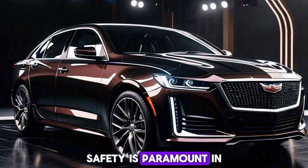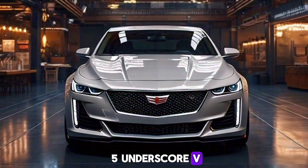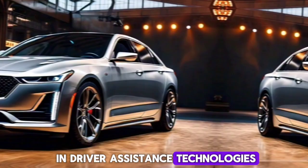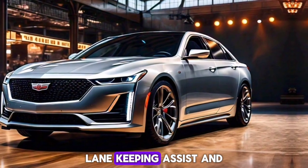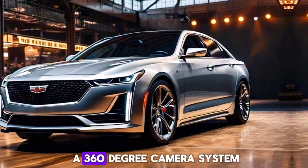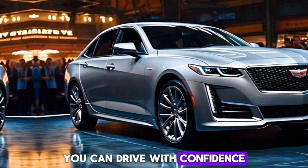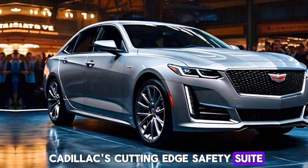Safety is paramount in the 2025 CT5V. Equipped with the latest in driver assistance technologies, including adaptive cruise control, lane keeping assist, and a 360-degree camera system, you can drive with confidence, knowing you're protected by Cadillac's cutting-edge safety suite.